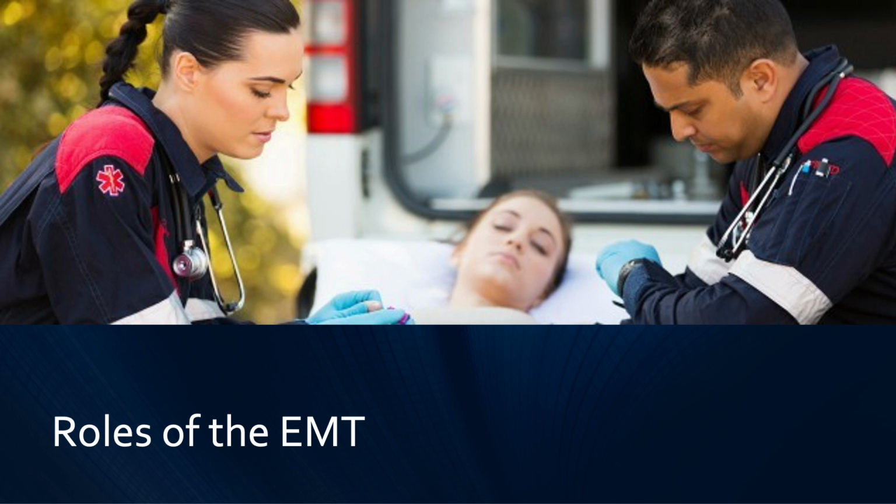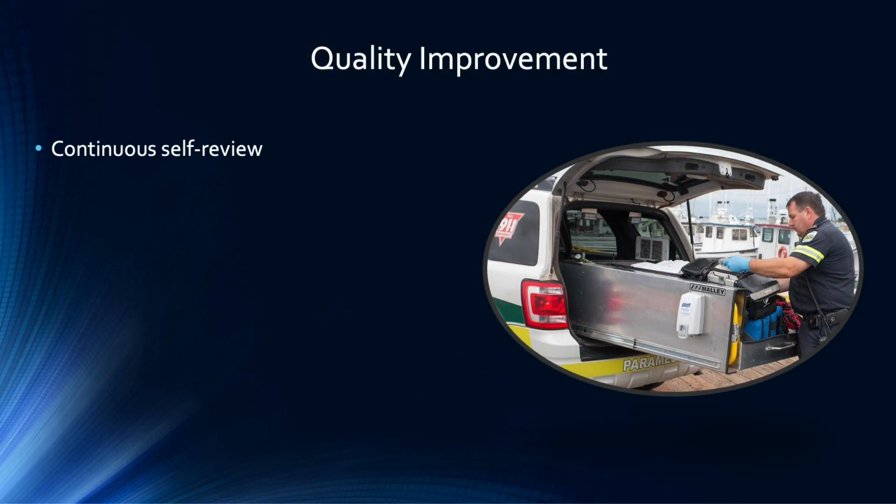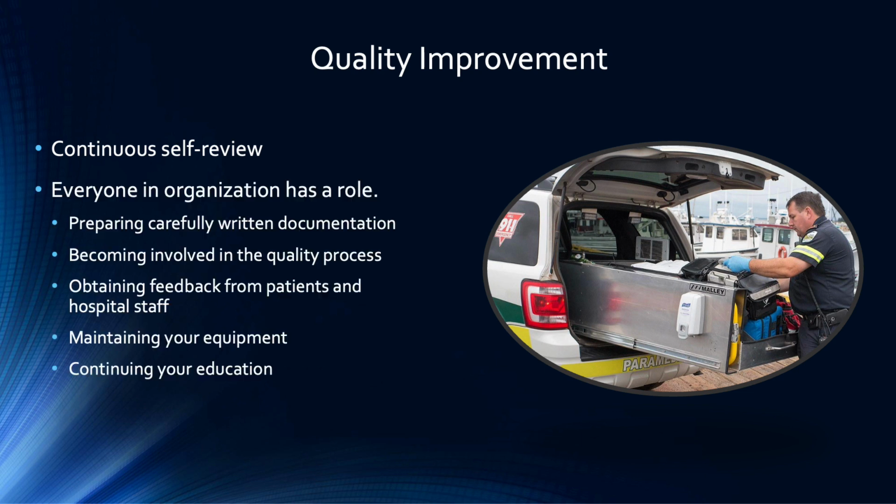So now that we've gone over what makes a good EMT, what to do after you get certified, things like that, let's talk about what your role is once you are certified. Your first role is going to be quality improvement. This is going to be continuous self-review of how you function and what you've been doing. Everybody in that organization has a role. So you need to make sure that your documentation is written appropriately, done in an appropriate time and done in a quality manner. Become involved in the quality process if given the opportunity. It's a good way to learn. Obtain feedback from patients and hospital staff if given, and listen to it. Maintain your equipment and make sure that you keep up with your education.